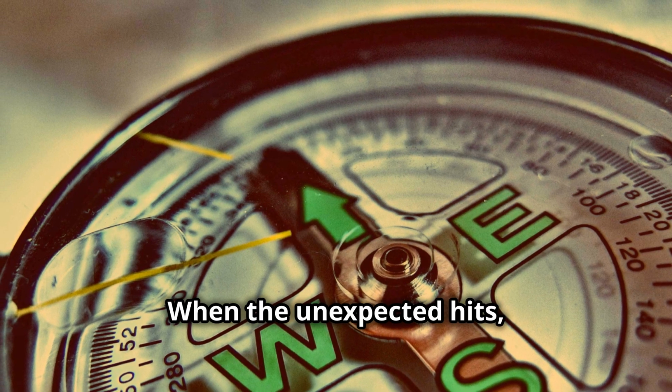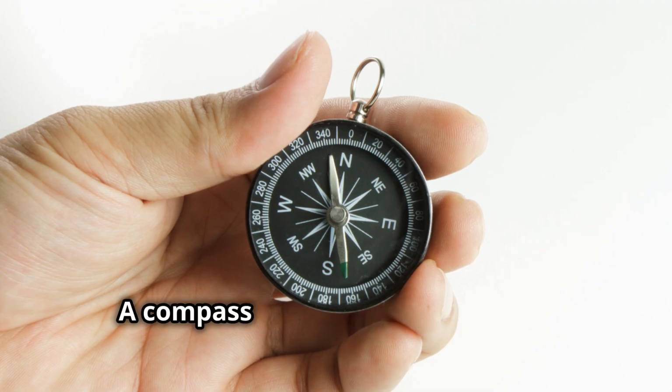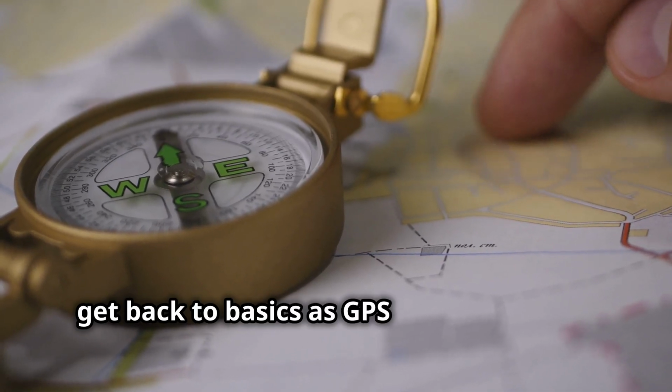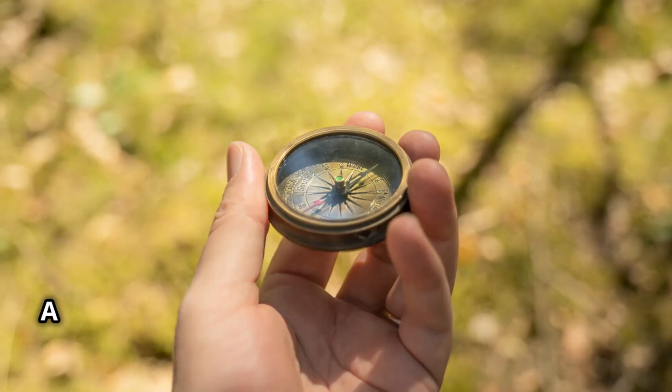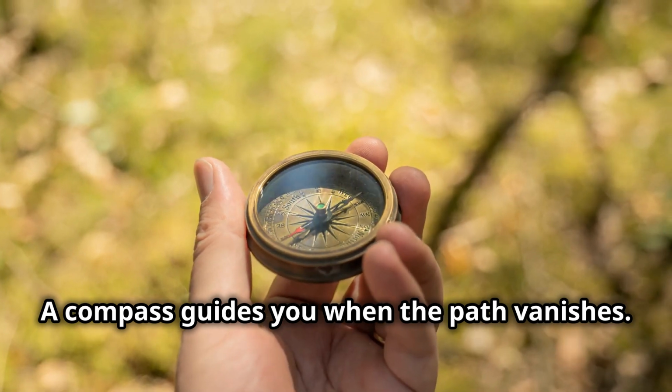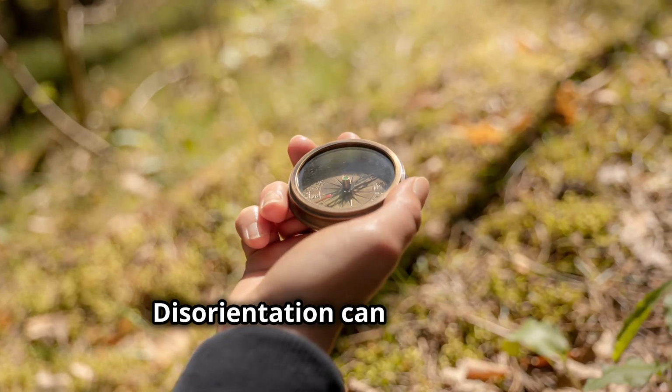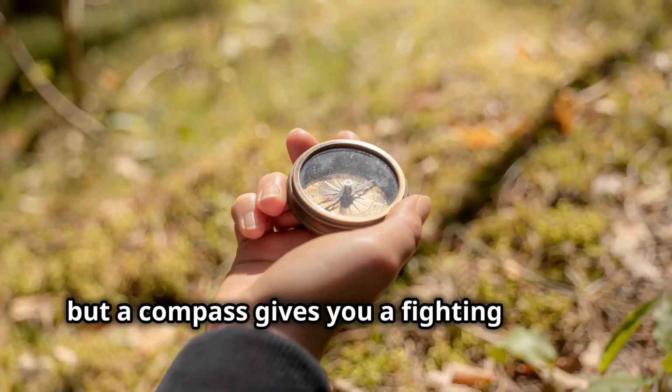We're deep in essential survival gear. When the unexpected hits, don't be caught off guard. A compass is your new best friend. Forget GPS, get back to basics, as GPS may be down in a prepper scenario. A compass guides you when the path vanishes. North, south, east, or west, it points the way for you. Disorientation can be a killer, but a compass gives you a fighting chance.